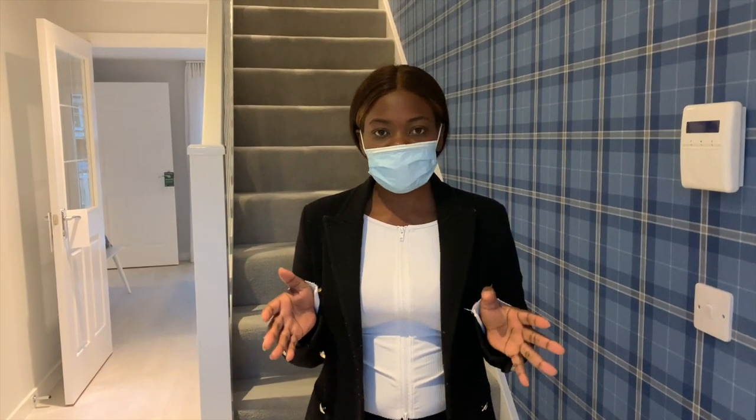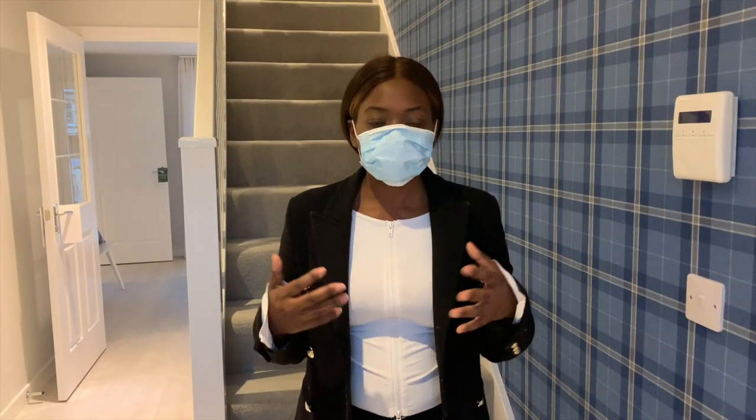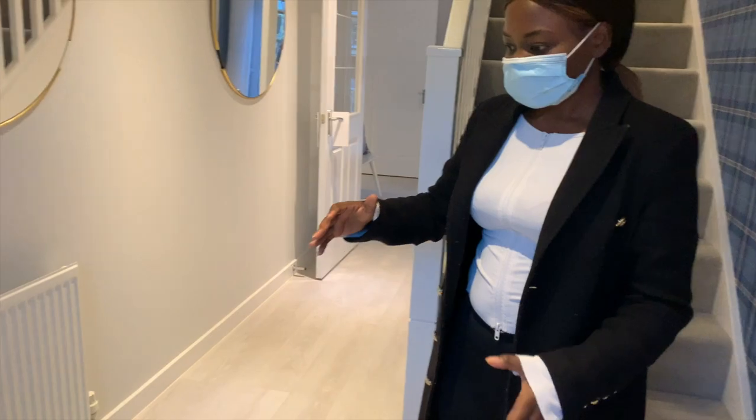In this video, I'm going to be sharing with you a 5-bedroom property which is going for £229,000 in Lacor. So I'm going to show you around. As you come in through the main door, this is the hallway, as you can see.